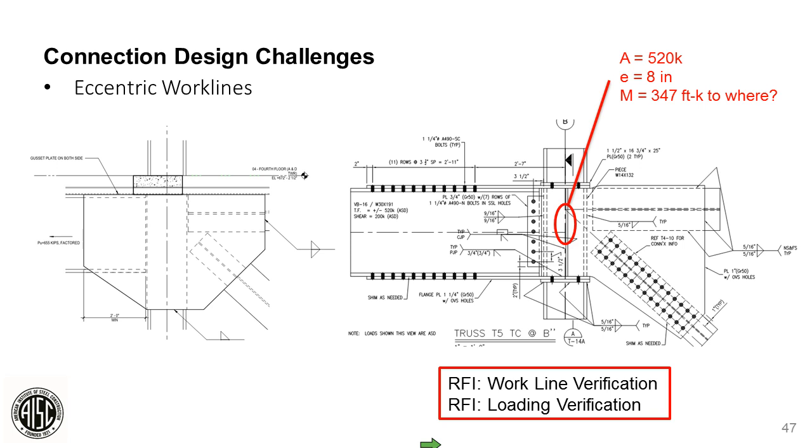With the possibility that it's a modeling issue, is the engineer aware of the moment? They possibly might have their work lines lined up in their analysis model. And if there really is a moment, where does it go? And just verify that there aren't any members that need to be upsized.